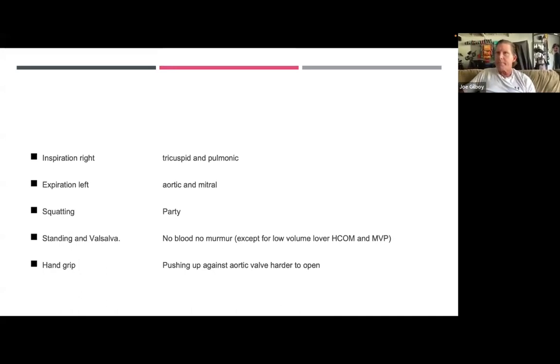Okay. So when you inspire, what'd you do? Pull things into my venous system. What'd you pull in there? More blood. Who's on the right side? Tricuspid, pulmonic. Inspiration, right. That's tricuspid, pulmonic. What are you doing? I got more blood flow back home, Joe. I got more blood flow over here on my right side. Okay. Well, who's on your right side? Pulmonic, tricuspid. Okay. Pulmonic stenosis or pulmonic regurg, your call. I'll let you pick one.